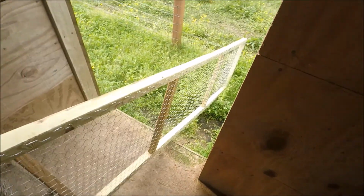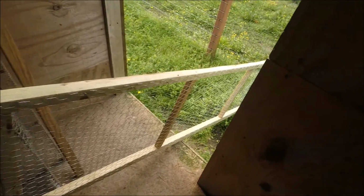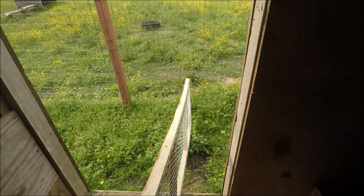We're gonna use this roost bar. We're gonna use that to put the hinge on. That's the top. So we're gonna get all this hooked up. Won't take but just a few minutes. We'll show you when we get it completed.